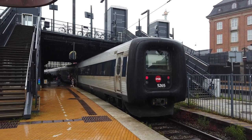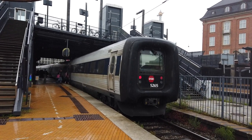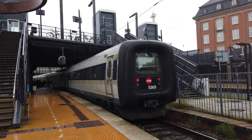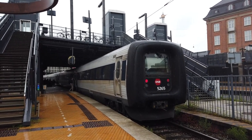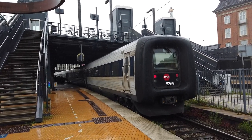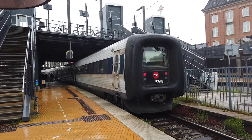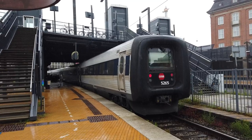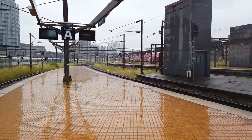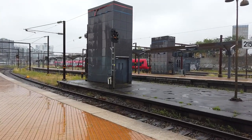And there is a very good reason behind this: so they can easily couple units together. Because these gangways you can see here, when trains are connected together, the cab can swing open to form one really, really long unit. So all these long trains you see are actually combined of one, two, three, or even more of these small three carriage units. That's what these are. So we have an S-Tog service heading northbound.